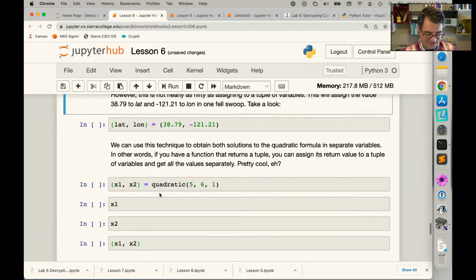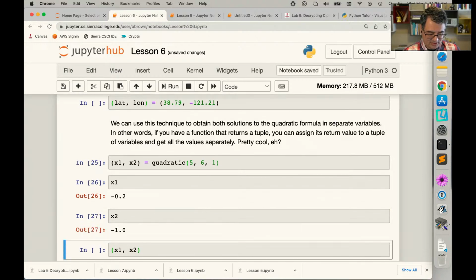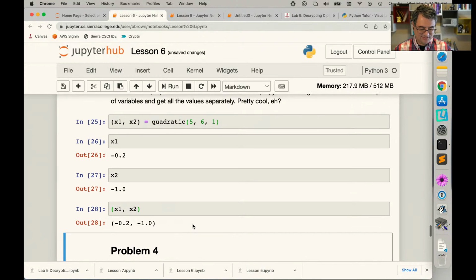So I can take the output from the quadratic function and assign them to x1 and x2 simultaneously. And I can see what the answers are individually, or I can pack them into a tuple again. Right? So returning tuples from a function is really cool because you can then assign them individually to separate variables.